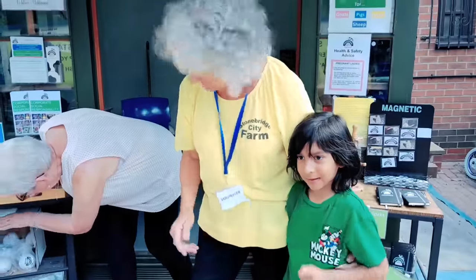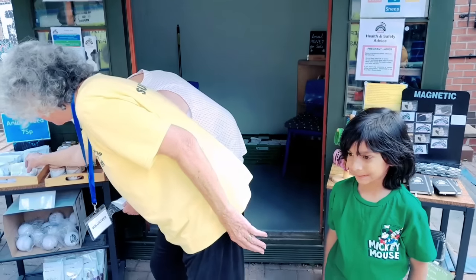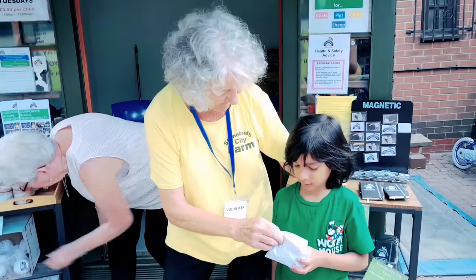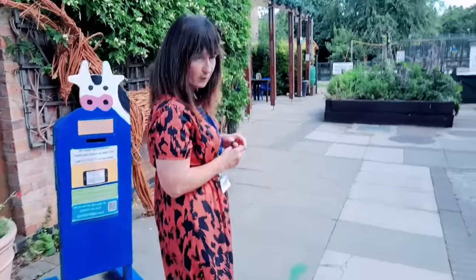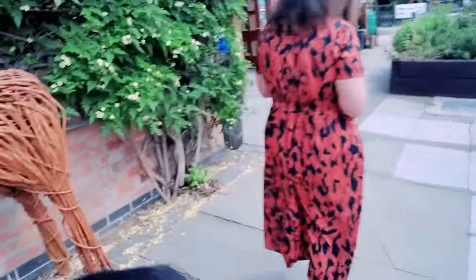We'll get some animal food, shall we? Okay, this is for the animals, food for the animals. Okay, Jaden, so should we go and have a look around the farm? Yeah. Go and see all the animals? Yeah. First of all, we're going to go and see the ducks and the geese. The chickens and the hens.